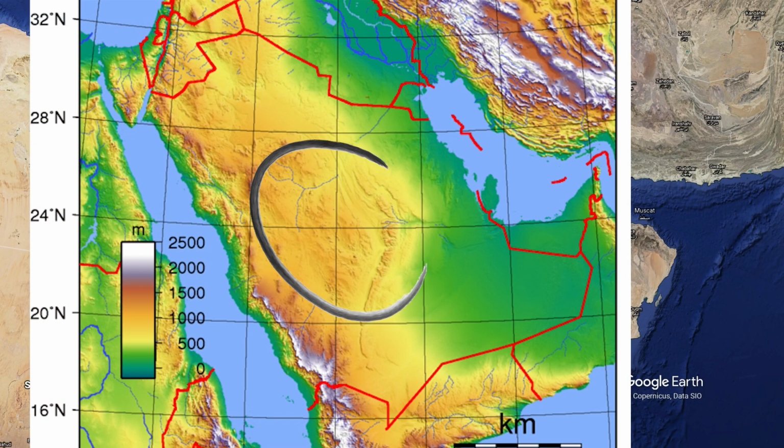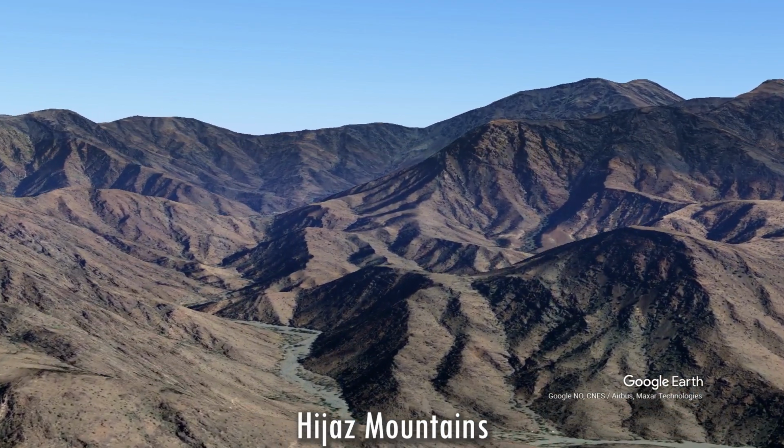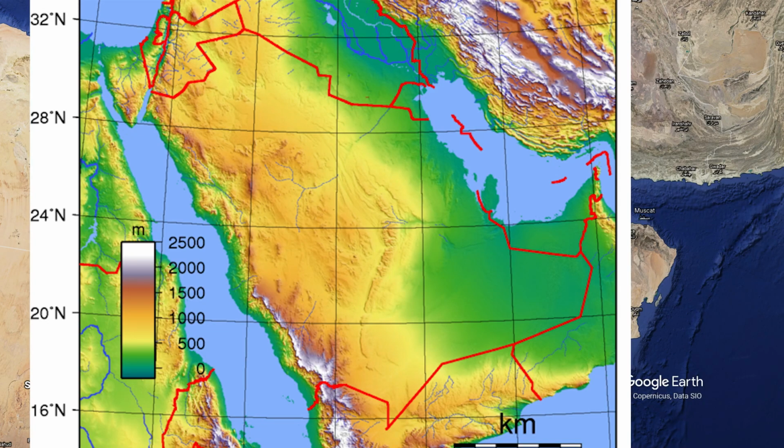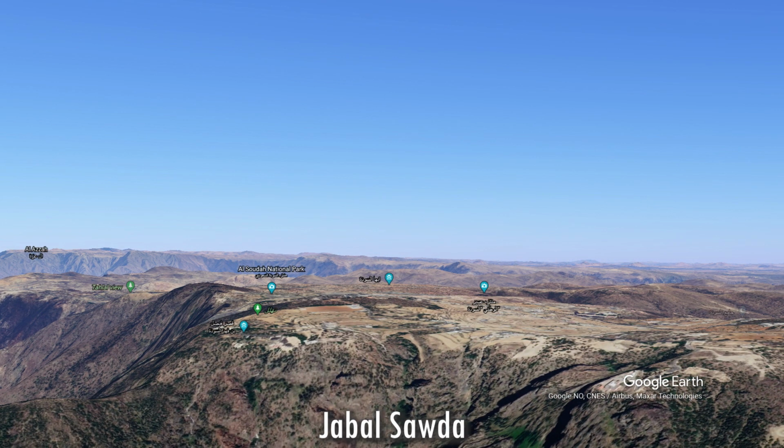This central area is called Najd, meaning plateau in Arabic, at least according to Google Translate. Tall mountains are to be found here in the west. These are the Hijaz Mountains, and this is what they look like. The tallest mountains, however, are found in the southwest corner of the country, in the Asir province. It is Jabal Sawda that is considered to be the tallest mountain of the country.